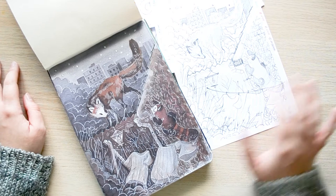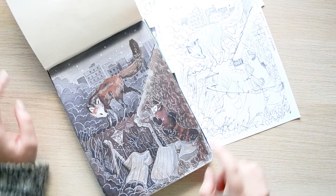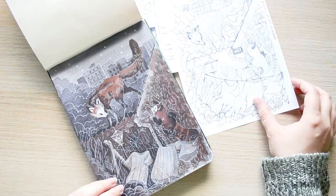I kind of like the effect here though of the fur with the line art, and I revisit this later on in the month, so it wasn't all a bust, but you know, it's just one of those things, isn't it? You do something every day, it ain't all gonna be perfect, and sometimes the sketch is always gonna be better, so what are you gonna do?